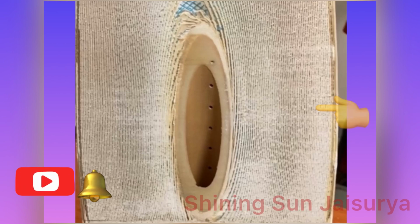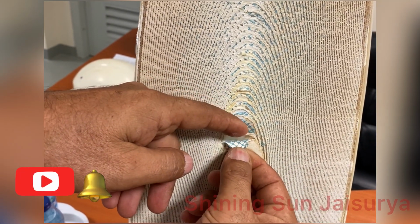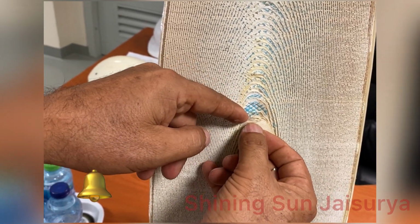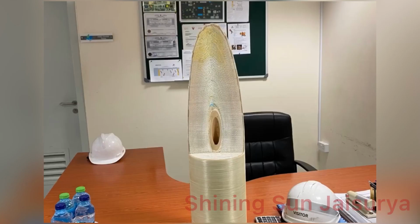The RO filter membrane is made up of multiple layers which are laid on top of the core pipe. Each layer has 3 components in it. A fiber membrane on both the bottom and top, and in the middle there will be a net. This RO filter is the most expensive in the market. Periodic maintenance is required for this.